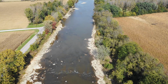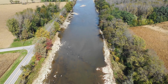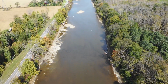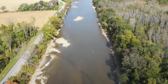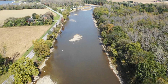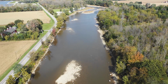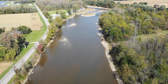This area of the river is all a rock bottom. And we're heading along River Road. Slowly we'll make our way to the Fremont Reservoir here. We've got campgrounds coming up here. I've taken videos before when the river was flooding and this poor campgrounds had water everywhere.